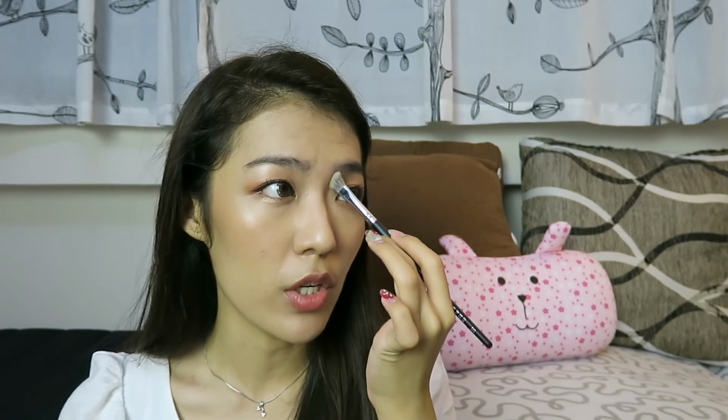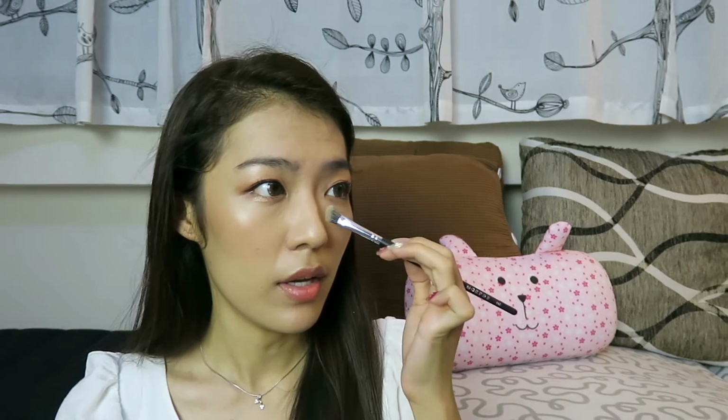But in photos, you guys can really tell. It looks much more natural. And in real life, you can hardly see anything. So I really like it. So I'm going in with the Morphe E62. This is like a nose contour brush. Just contouring this side. And then I bring it down. And then I like to shade this up the nose as well. You guys can see the difference? You guys can see it.